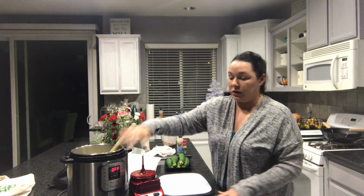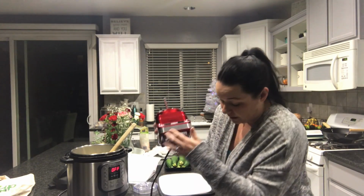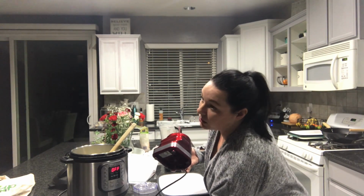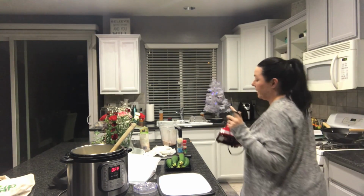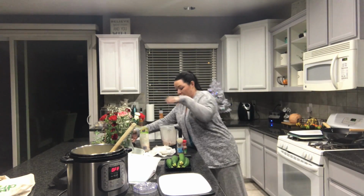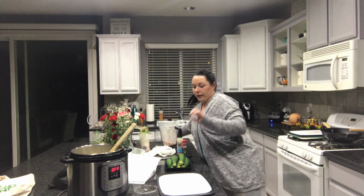I got a little behind, so I just turned this off and I'm just gonna let it sit there. Again though, I seriously love these, but I think for salsa and that kind of stuff, or putting a quick little cheese sauce together, it's great. But for the hard stuff, because lentils are hard when they're not cooked, it wasn't handling it.